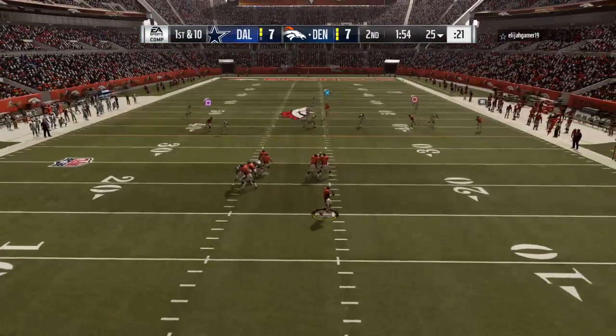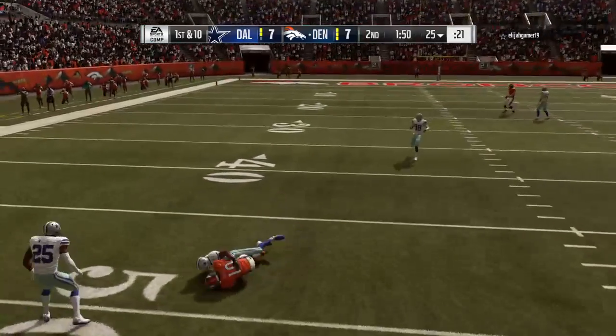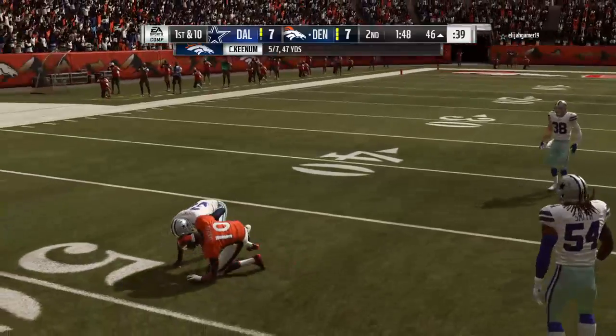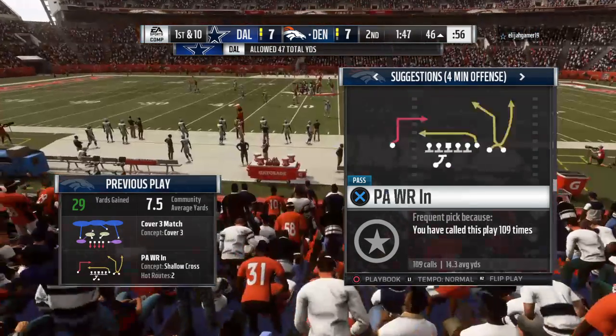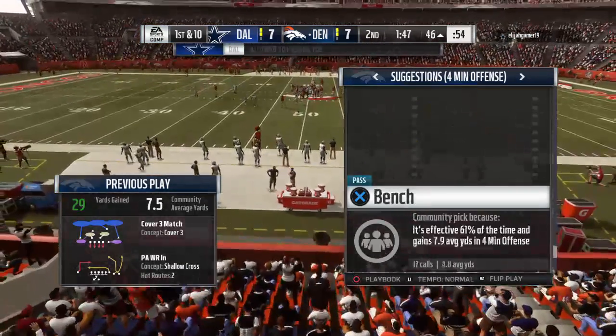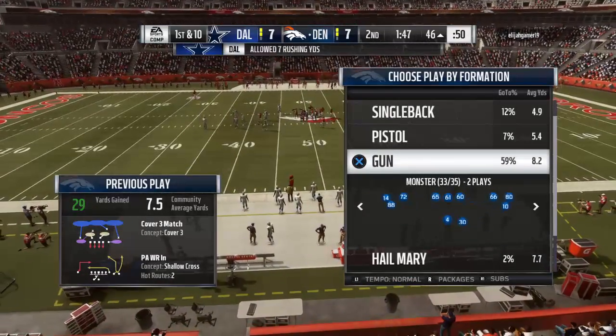Here's Keenum. He's got him in. Complete. And he'll be taken down, but not before he gets into enemy territory. Now hold everything here. We're going to get a timeout by the offense, as they'll get a chance to talk it over after picking up the first down.